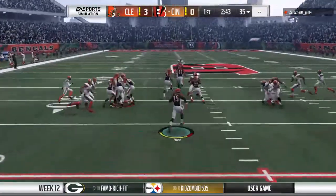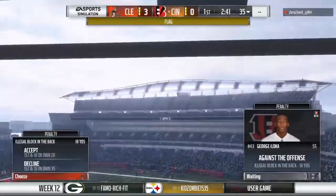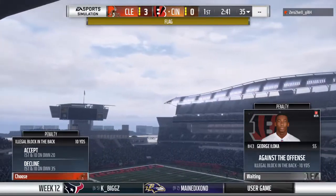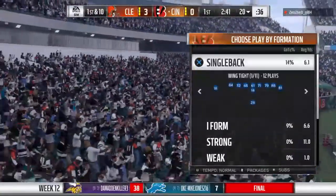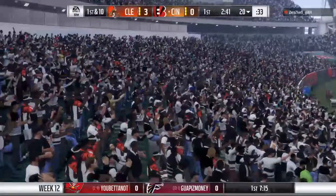Returning it, John Ross. And a very nice return up to the 35, but was it aided by something illegal? Let's find out. So that will push him back. And now we know why he had a little extra space to run, don't we? An illegal block in the back, that penalty will move them back.